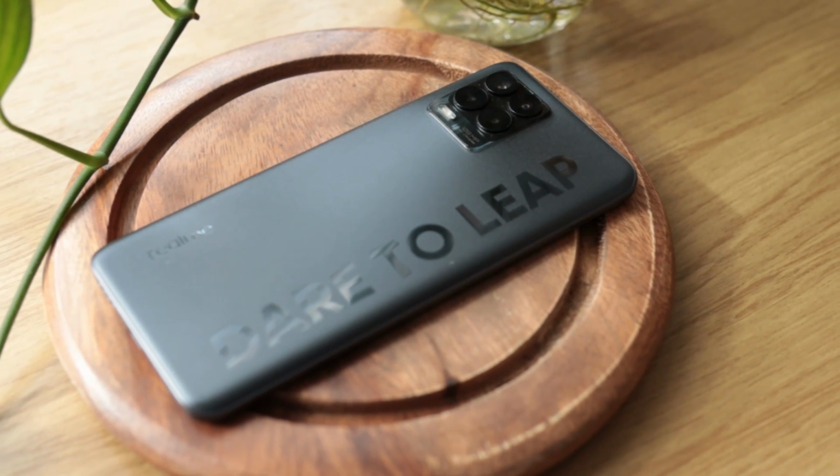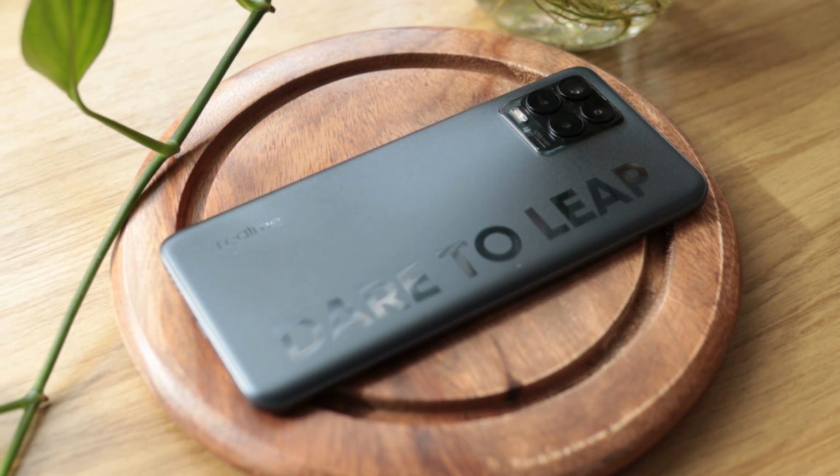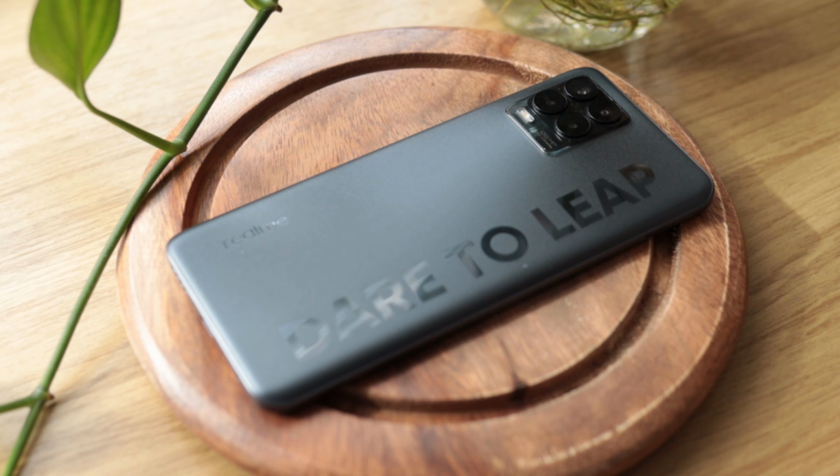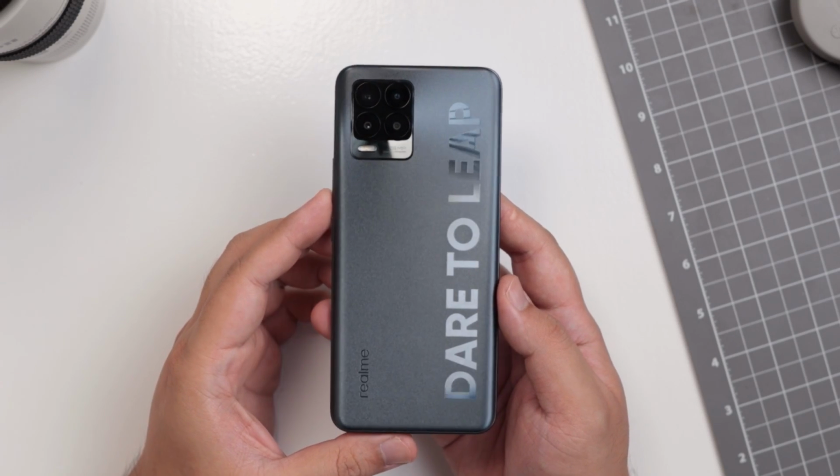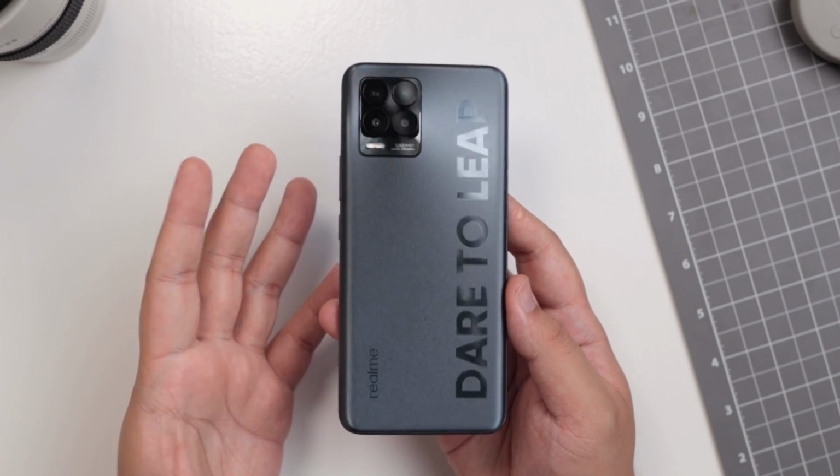The Realme 8 Pro is the brand's latest and greatest mid-range phone to be launched locally. It's a phone that boldly encourages you to dare to leap and features a 108-megapixel camera. The question is, does it make a difference?